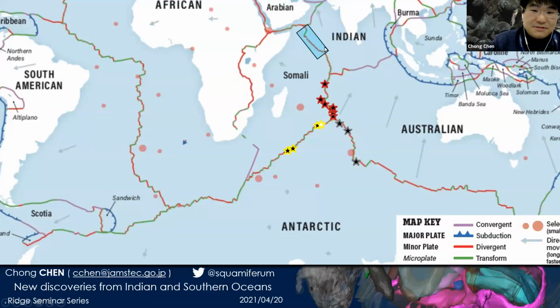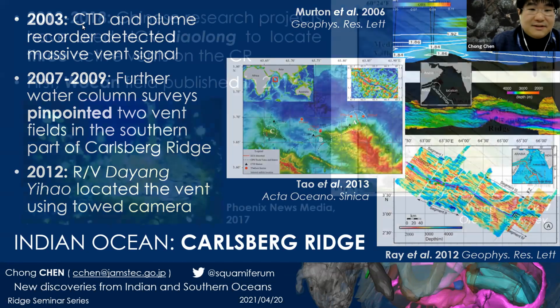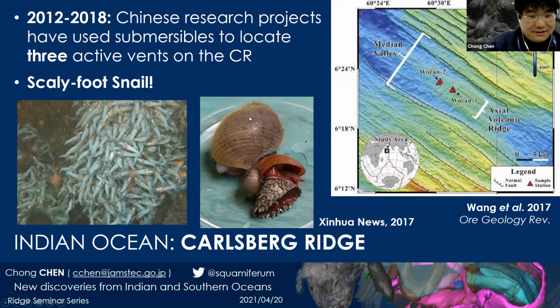And then to the north, we have the Carlsberg Ridge, which was actually started a bit later. In 2003, the plume signals were first detected. And then in 2007 and 2009, further water column surveys pinpointed 2 vent fields. And only in 2012 was it actually filmed, using a tow camera by the Chinese vessel Dayang Yihao. So then the Chinese research projects used the manned submersible Jiaolong to locate and dive on 3 active vent fields to date. And the first one published was in 2017, called Wotan. And this is what Wotan looks like. And it's actually dominated by shrimps, but also there's scaly-foot snail and the hairy snail Alviniconcha.